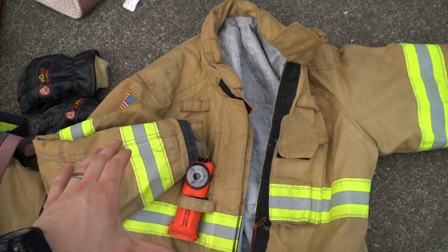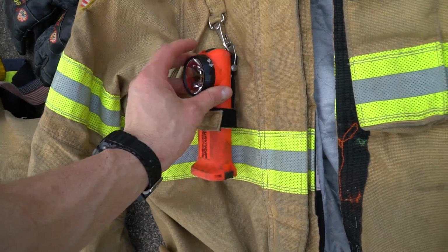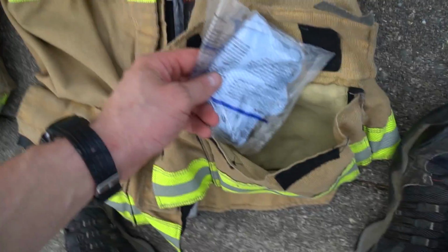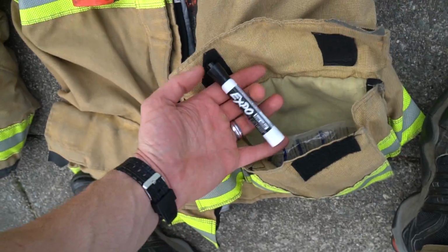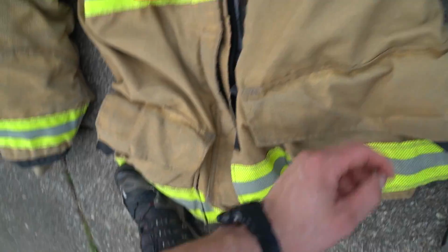So this is my bunker jacket. On it, I have a regular right angle LED light, Streamlight, waterproof. It's got to be waterproof. Everything's got to be waterproof. N95 mask, because you go into sick people's homes all the time. Dry erase marker helps me when I'm working the pump panel on the fire engine. I can jot down notes and stuff. I actually use a grease pen more often now.